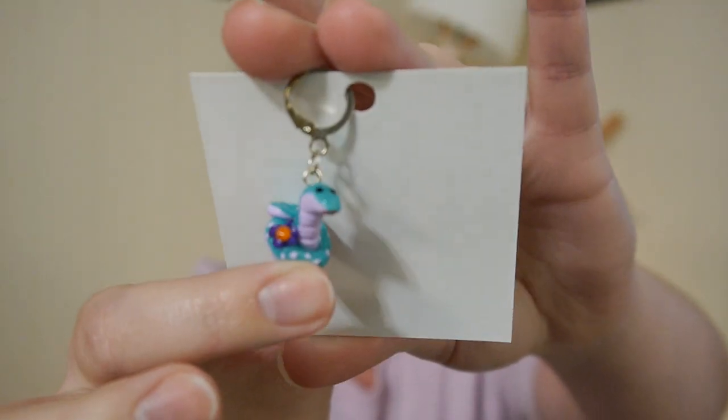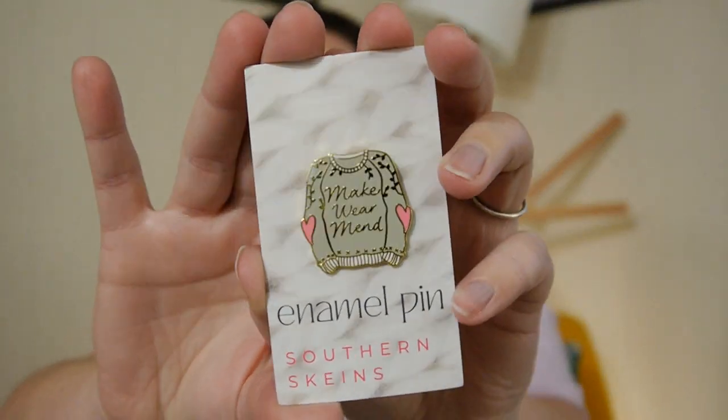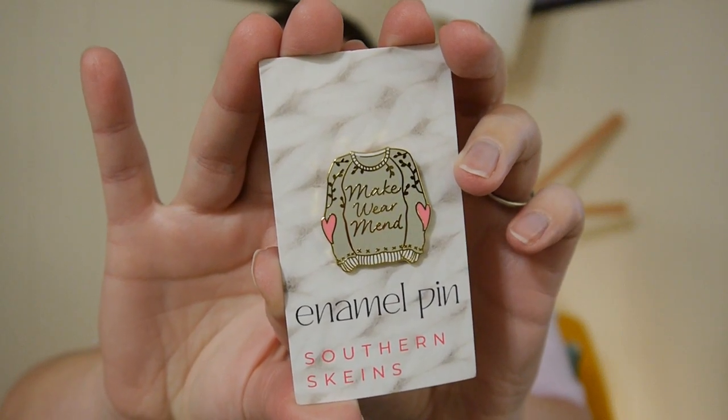Oh goodness, let's see here. Yeah, there's a little snake with a flower. That is funny. And an enamel pen that says make, wear, mend. Whoop, there we go. That is cute.